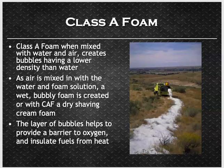So getting back to foam, as air is mixed in with the water and foam solution, you get this wet, bubbly foam, or with CAF, a dry shaving cream foam. And that's kind of what you see in this photograph to the right. Now this firefighter is creating what we call a wet line on a wildland fire. And they'll use that wet line as a buffer to burn out on one side or the other and keep the fire from going back on to the other side. So it's a wet line.